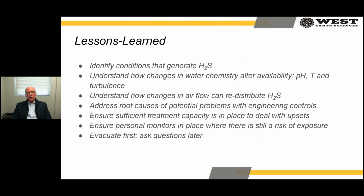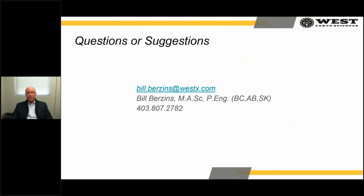Also, make sure the personal protective monitoring devices are appropriate for the application, calibrated and routinely used by the staff. And then finally, evacuate first, ask questions later. Remember, H2S at very low levels basically eliminates your ability to smell it. So don't ever be in a situation where you catch a whiff and make a decision that it's nothing, because that might be the last decision that you make.